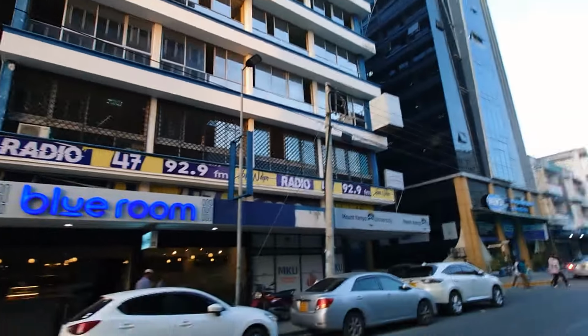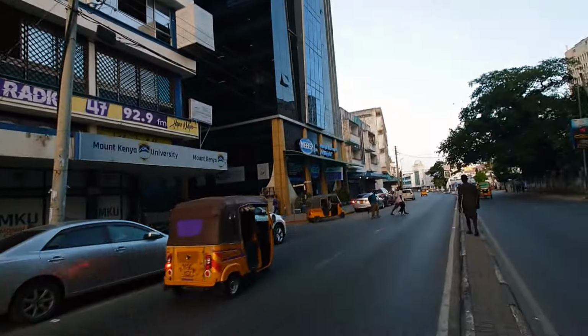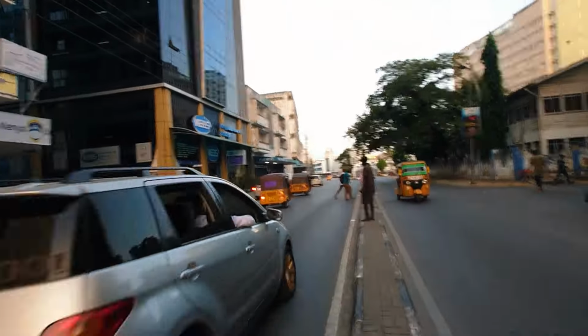Blue room, Kenya Bureau of Standards house, Mombasa.